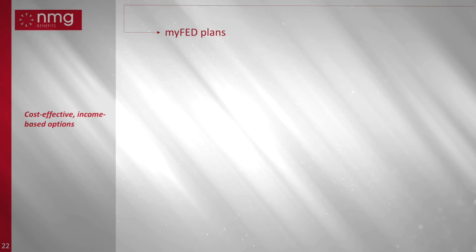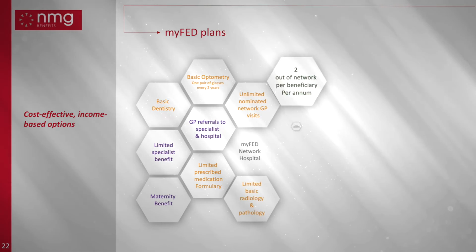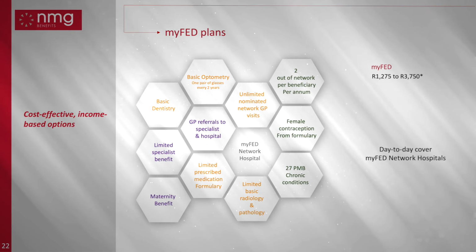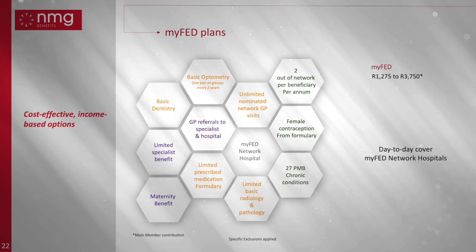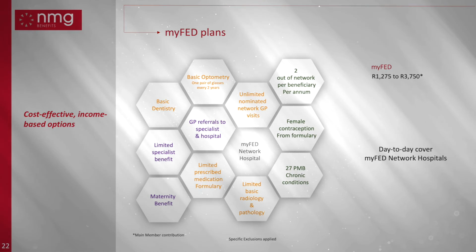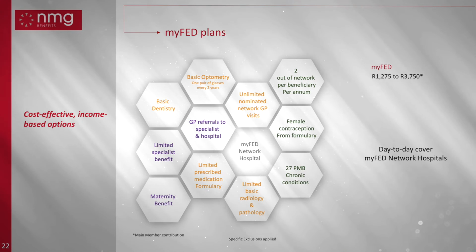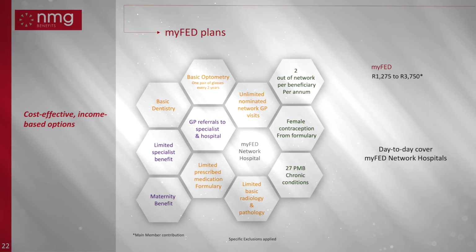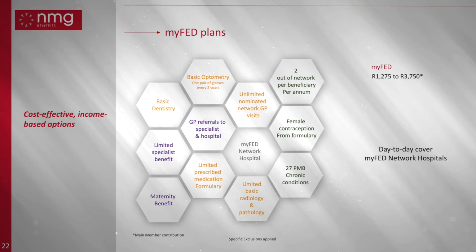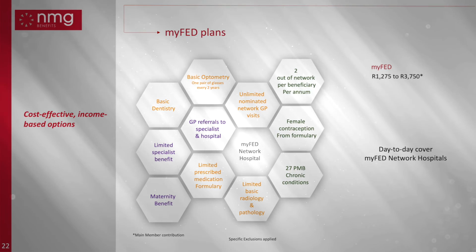MyFed is a cost-effective income-based option which offers members the following benefits: unlimited cover for hospital admissions, full cover in hospital for specialists, unlimited cover for medically appropriate GP consultations, blood tests, X-rays, or medicine through the Fedhealth MyFed networks, one out-of-network GP visit, an over-the-counter medication benefit, a chronic benefit, as well as access to the Fedhealth maternity benefit. Monthly contributions are determined on the member's monthly salary.